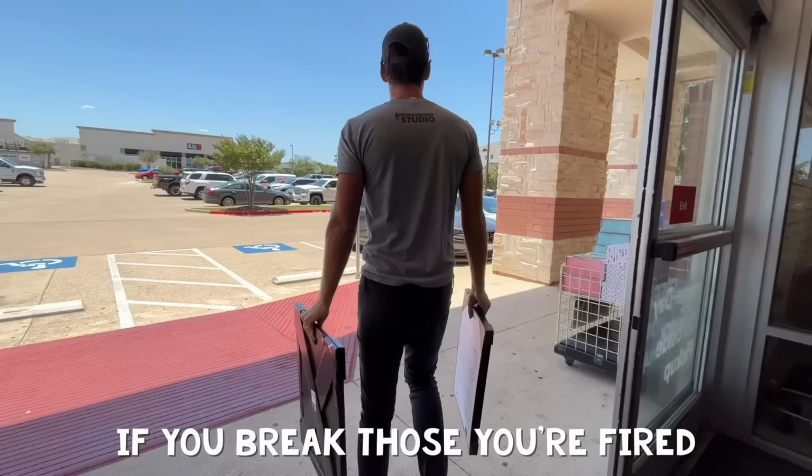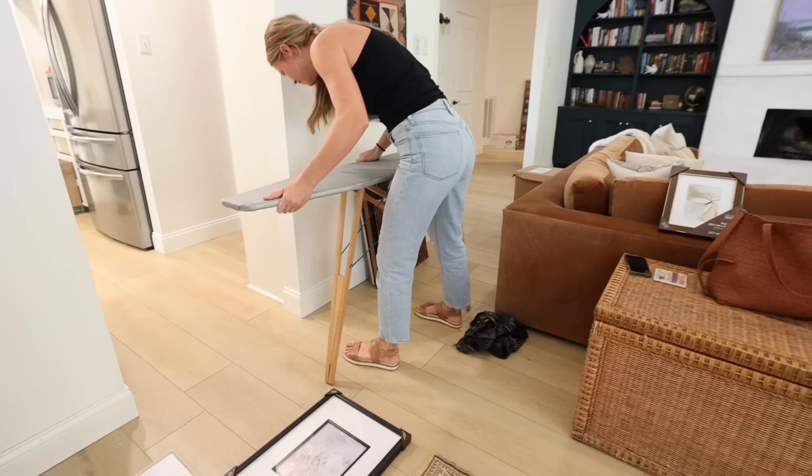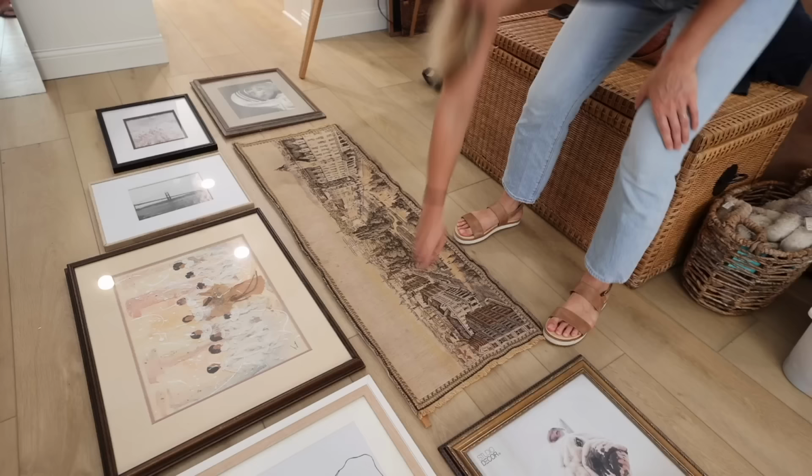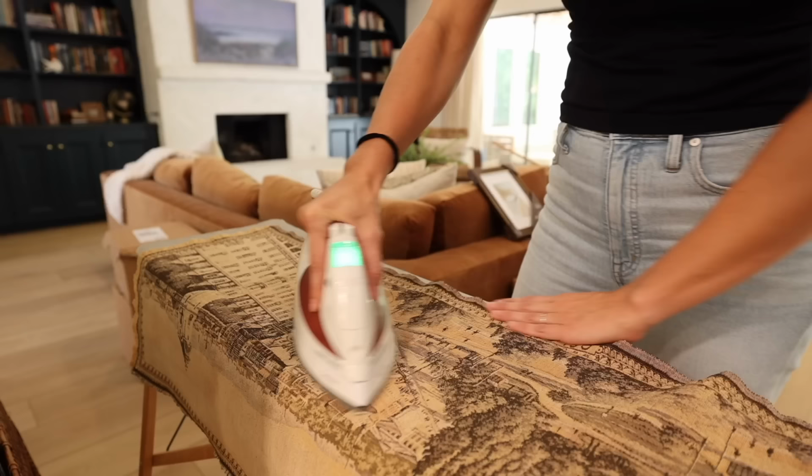Once we got back from Michael's, I got back to work on the collage wall to make sure my new frames would work. I also went ahead and ironed out this tapestry, and this is something that had been in their family, and I just love how unique it is, and that it's not something that you can just go and buy at the store.